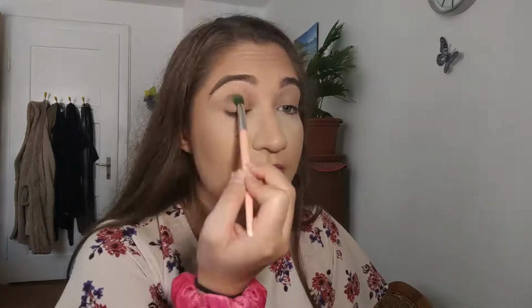Since we are packing one shade everywhere, just find a super thick fluffy brush. And like I say in all my videos, my brushes are BH Cosmetics and dirty unless specified otherwise, so there's nothing new there. We are literally going to pack him everywhere.